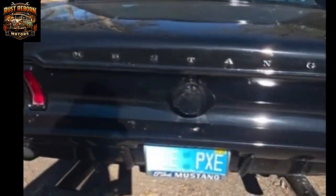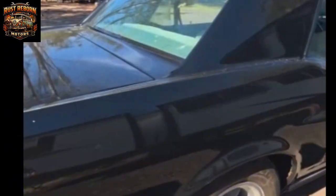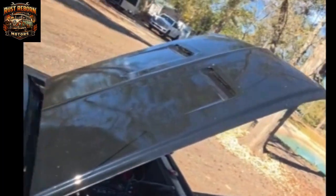These details are openly stated, making it clear that this is a true project car intended for an owner who plans to work through the mechanical systems and gradually refine the way the car performs and drives.